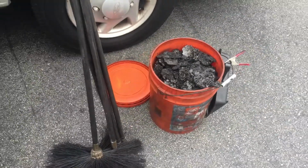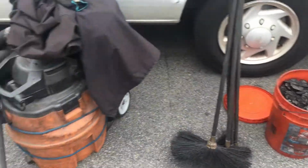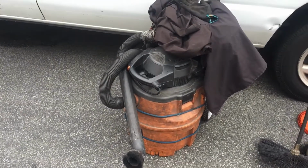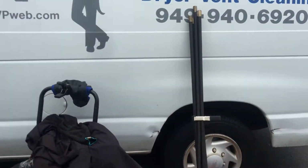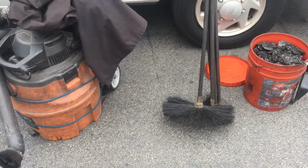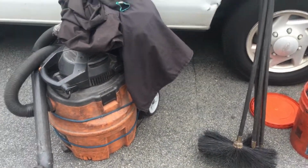So I got all that out of there. That's actually half of it. The other half is in my vacuum here. So I got it out with this guy here, and all these poles, my chimney brushes. So that's pretty much it.